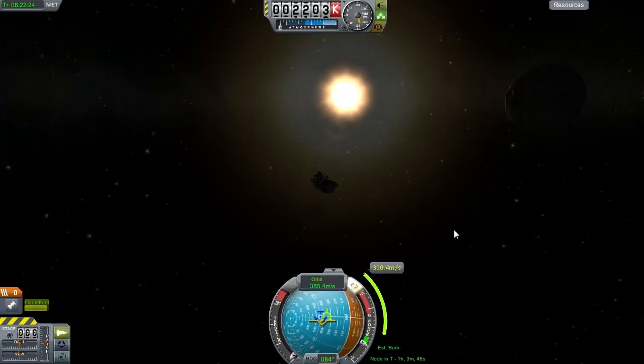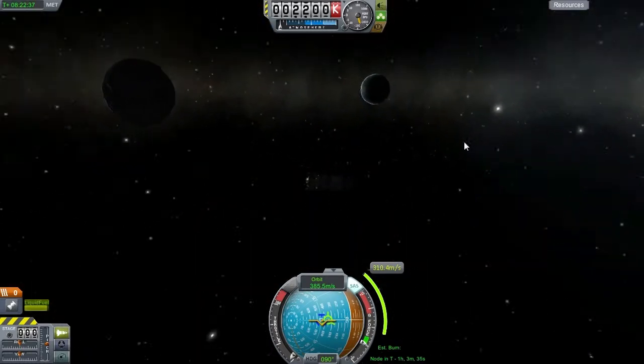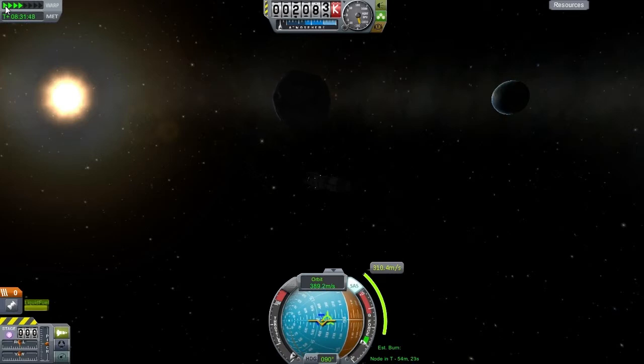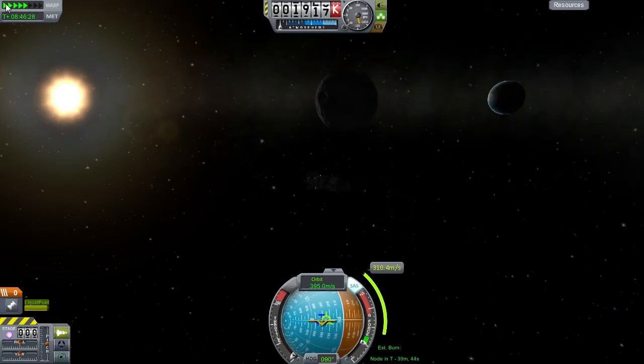Wow, that's really fast. So we want to follow this and quick save. It's our good friend. So I don't screw this up because I want to do this in one shot if I can. Still have a lot of fuel. Let's move a little faster here because this is going to take an hour otherwise. So you can see we're kind of actually being pulled backwards now. Interestingly enough. And we're picking up speed as we get closer to that periapsis. So it's going to be a little bit more interesting.